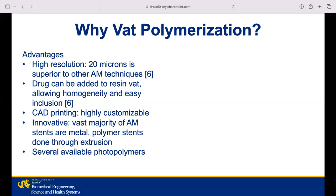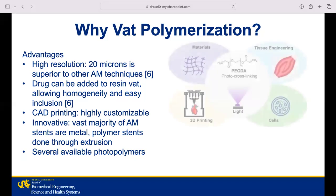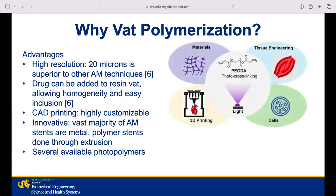Also, this is quite innovative in terms of stent manufacturing because most additively manufactured stents, at least right now, are metal, and those that aren't are typically made through extrusion. And then lastly, there are several photopolymers available for the processing here. But the photopolymer I chose is polyethylene glycol diacrylate, which I'll just call PEGDA for simplicity.